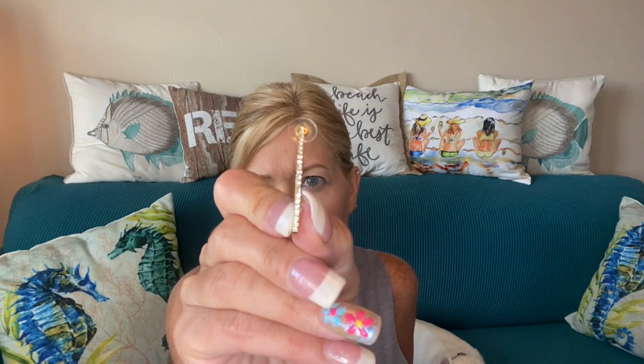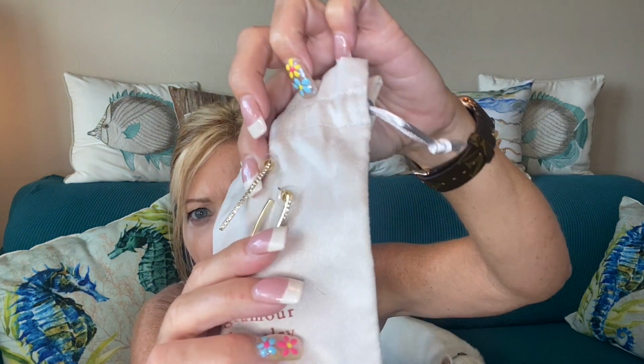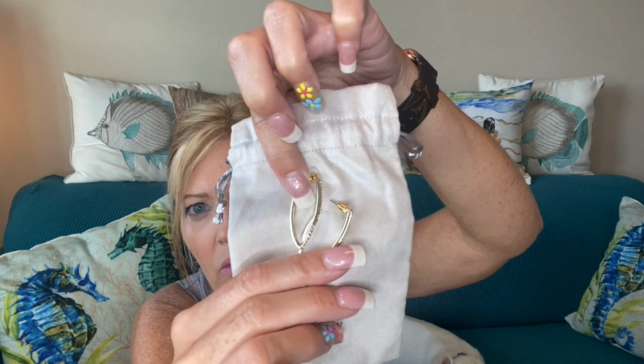These are pretty. They actually have these bagged independently, so I'm going to get them both out and then show you. These are a hoop, but an angled hoop. Here's the first one. They have the stones, the diamonds, or they're probably cubic zirconias or crystals on the outside, and you can see it is a post, with that angled bottom. So very pretty. Let's see if I can give you a different look here. How pretty are those?